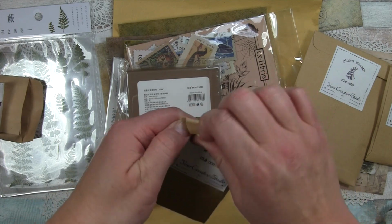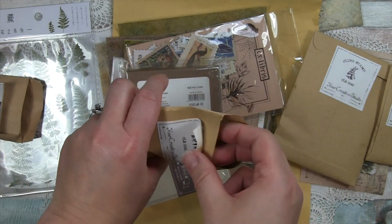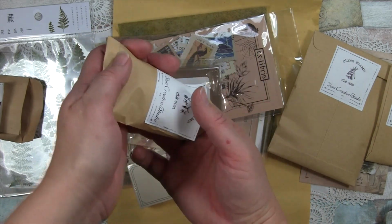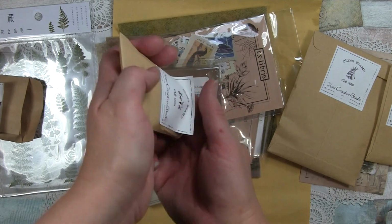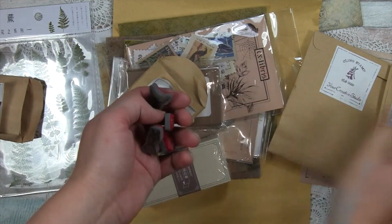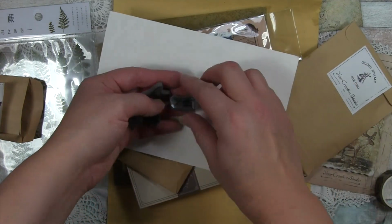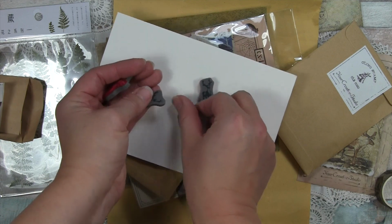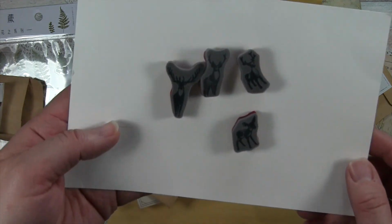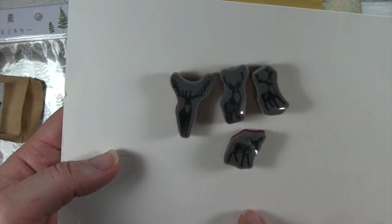Okay, I can't wait any longer for the stamps. Let's have a look. And then I can go ahead and stamp them out. Uh-oh, they're tiny! Okay. I feel like there's a few of them in here. Oh my goodness, I love tiny things. Okay, where's my white paper? Let me just pull the washi off. There are 4 tiny deer stamps in here. Looks like we got 3 with antlers, excuse me, and 1 little baby.